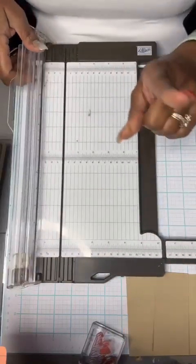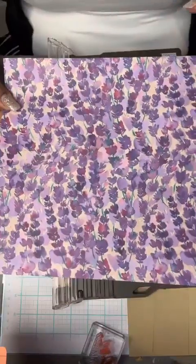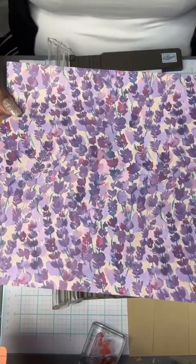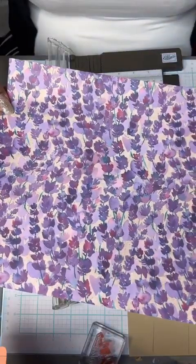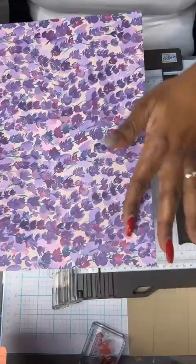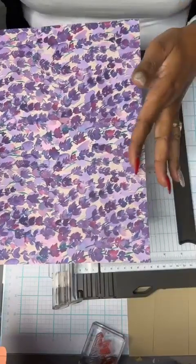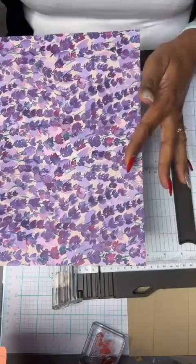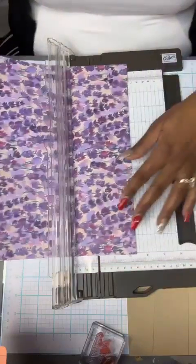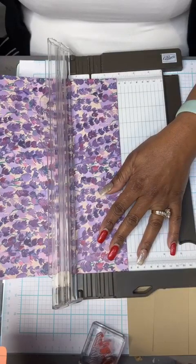Oh no, we're not. We need to cut our designer series paper. Let's do that while we have our trimmer out. So the designer series paper, the direction matters, I should say. So we want to cut it widthwise across the pattern. So this is the top. You can see that the flowers are going upwards. So I want the longest cut across the flowers, if that makes sense. We're going to cut this at 1 3/4 inch. So I'm going to put it right into my trimmer and line it up at the 1 3/4 inch mark.